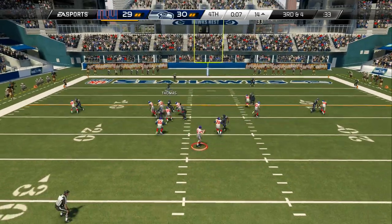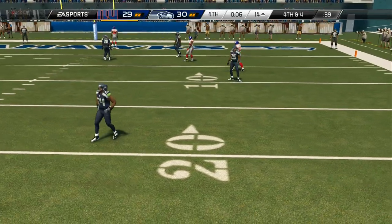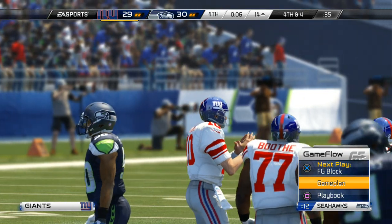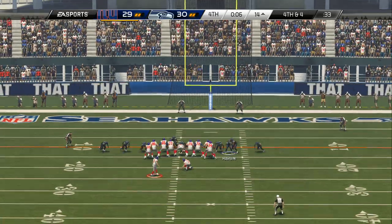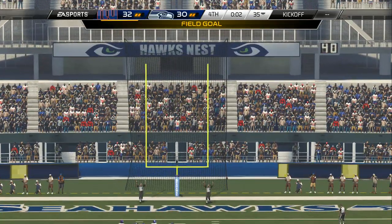Is a tight end, but lined up in the backfield for this play. And almost picked off. Incompletion by the quarterback that time. It was good, tight, man-to-man coverage. Can the kicker handle the pressure? And the kick is good for three.